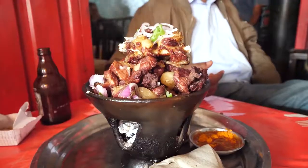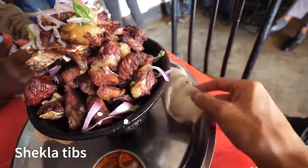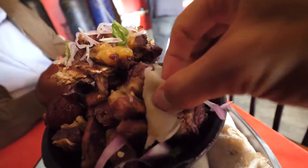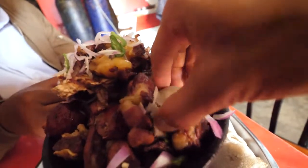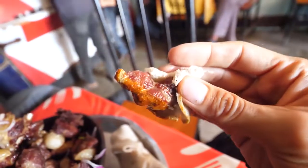Again, it's beef, which they sliced, and there's also some bones in there. They set it into the top of a clay pan, and then there's charcoal underneath it so that it continues to sizzle and keep hot as you keep on eating. Again, they serve it with injera as well as some of that mustard with some chili powder in it. You grab a piece of injera, then grab a piece of meat and dip it into the mustard sauce.